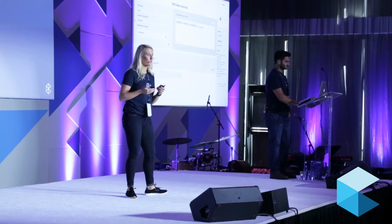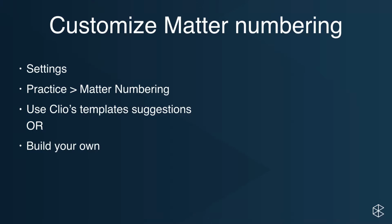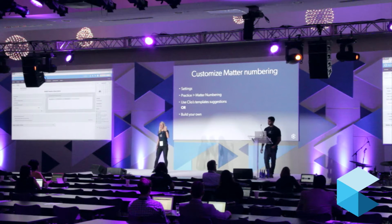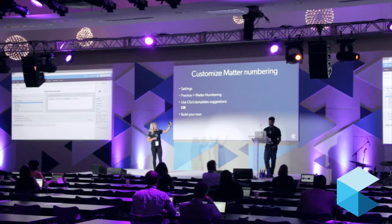Now, the second drop-down is filled with Clio's individual building blocks to build a matter, whether that be a client last name, a description, a matter number, or maybe the month that the case was opened. So to build a matter number from the second drop-down menu, you would simply click into the drop-down menu, select the building block you'd like, and then we're going to click not the green add button, just the regular add button right below.